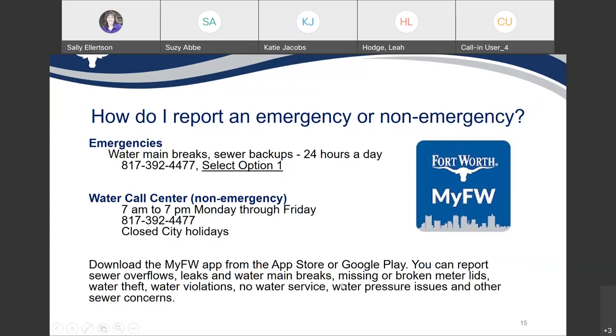You can also download My Fort Worth app from the App Store or Google Play. You can report sewer overflows, leaks, water main breaks, missing or broken meter lids, water violation, water service, water pressure issues, or other sewer concerns.